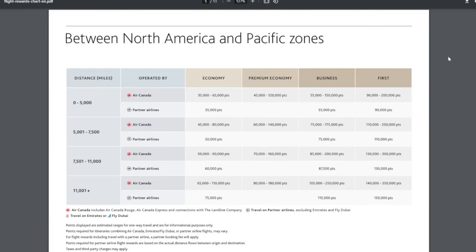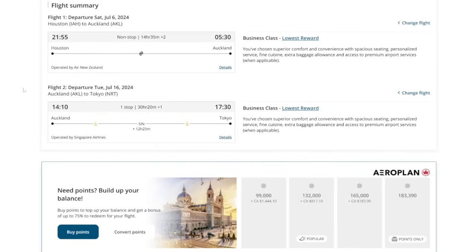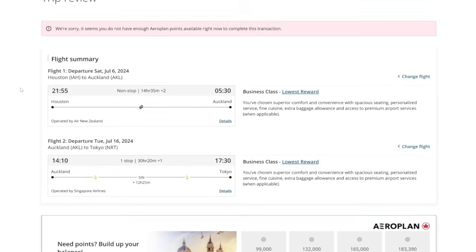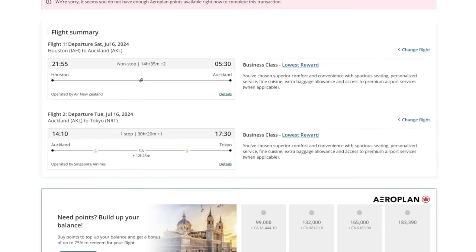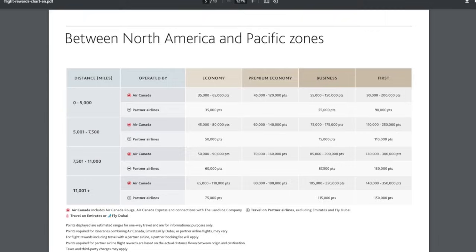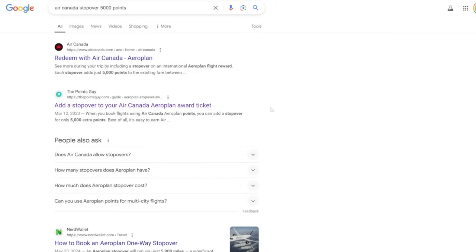So at this point, if this were a route that you wanted to do, I would write down all of the different dates and all of the different flight numbers and call it in to Air Canada, because they should be able to book this over the phone for you, and you should be able to confirm, hey, the entire route is pricing out in the longest distance bucket, so it should be 115,000 points plus 5,000 for the stopover. Can you get that ticketed for me over the phone?